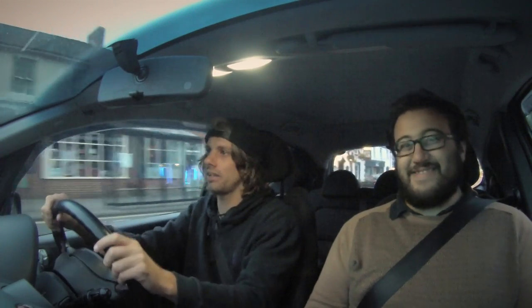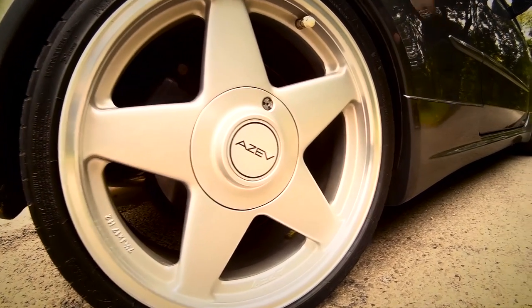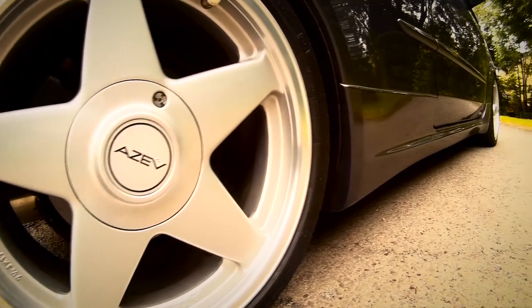I can see why you would love this car. It's fun to drive, it's been built well. It looks quite nice from the outside. It's aesthetically pleasing, let's say, with the modifications it's had done. I love the wheels. It's worth mentioning. The wheels are delicious. The colour of the car as well, it's a nice subtle grey.